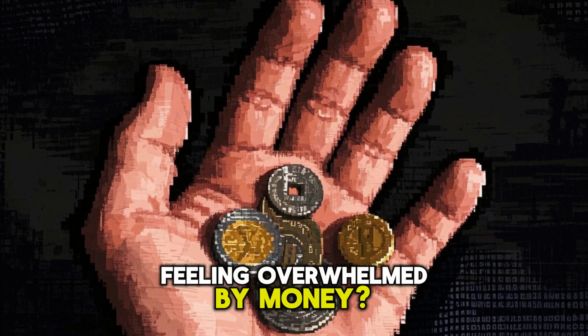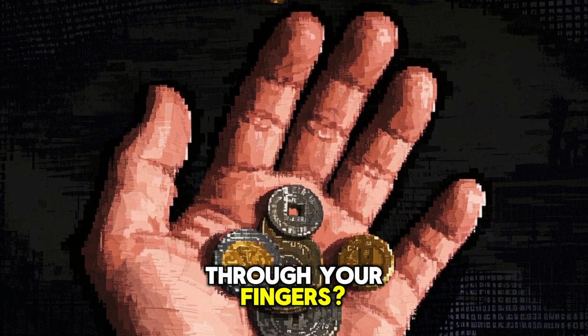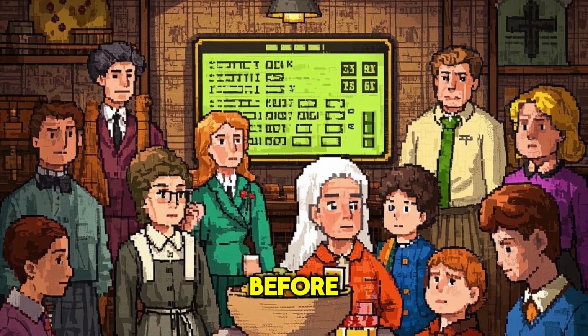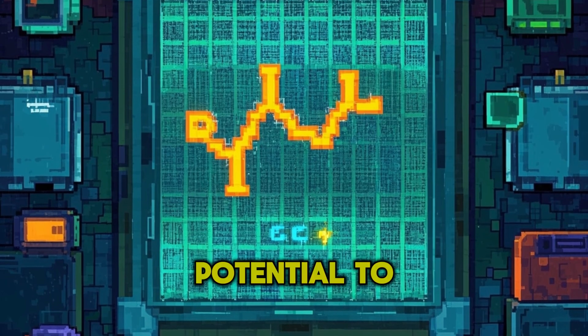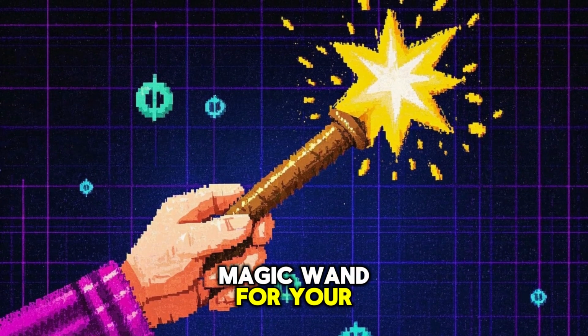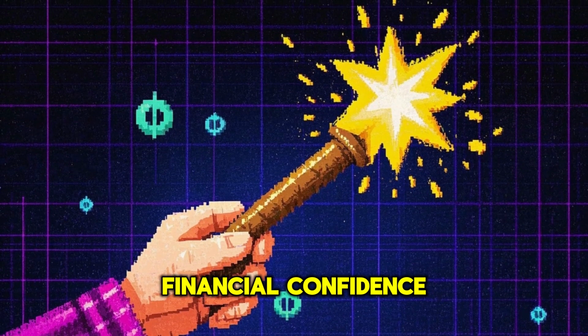Feeling overwhelmed by money? Is money just slipping through your fingers? If you're nodding your head yes, don't worry. We've all been there before. But what if I told you there's a secret, a simple yet powerful formula that has the potential to change everything? It's like having a magic wand for your finances. Waving it can turn your money worries into financial confidence.